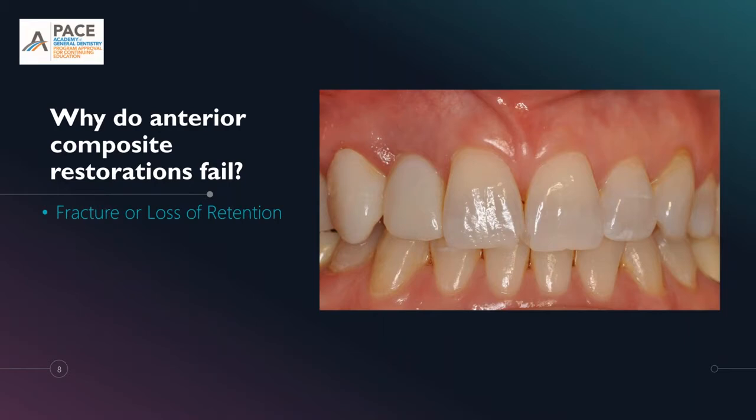Fracture or loss of retention. This is really frustrating. When you do a filling on a patient and they come in a month later and it's already chipped out, we obviously want to avoid this when we do these anterior fillings. Some of the things that we can focus on is having a really good marginal seal, having a really good seal as you're restoring the tooth with your matrix band. Those things are going to help prevent that restoration from breaking down.